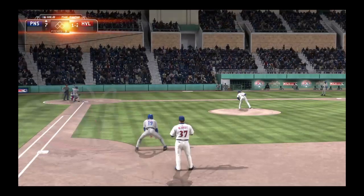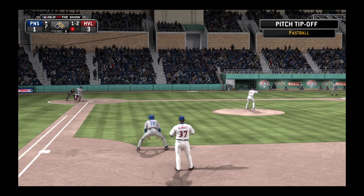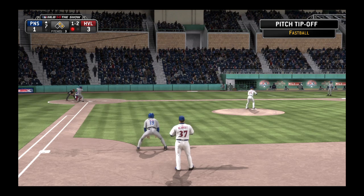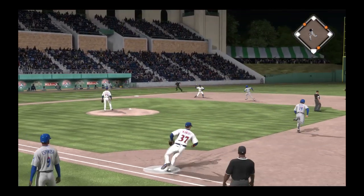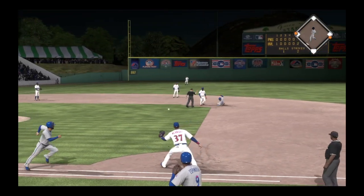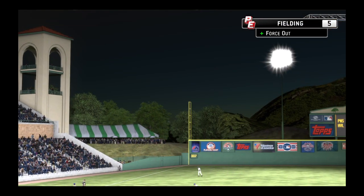Felipe Castro will try it again. 0 for 2 with a fly out and a ground ball thus far. Oh, this is hit to third. Will it be 2? To second for 1. On to first. And talk about doing the job out of the bullpen.